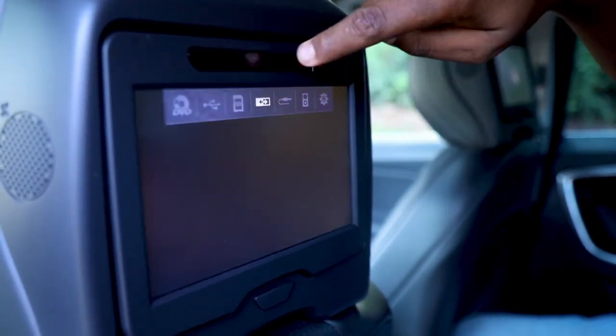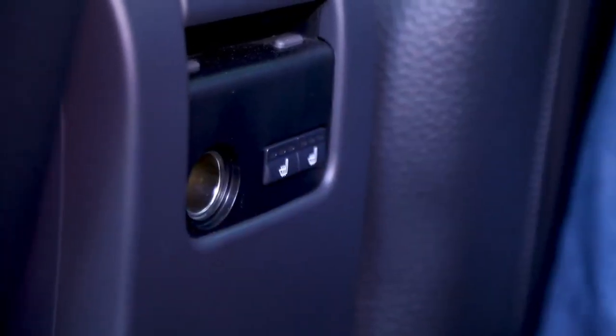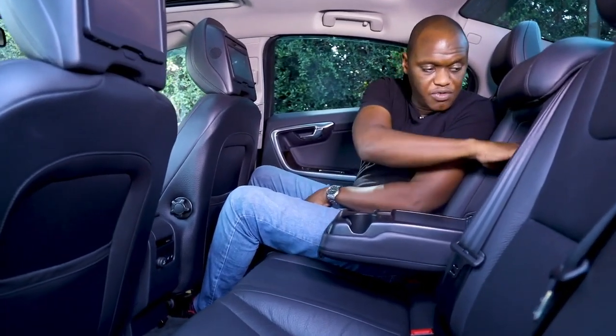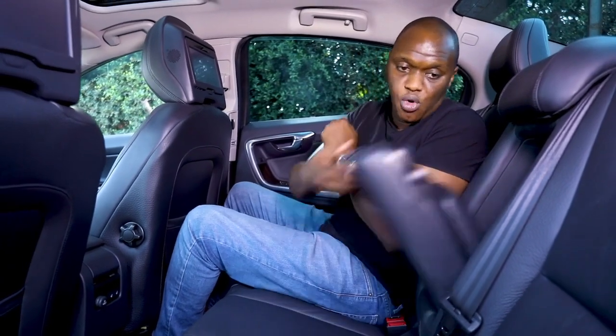So it's a lot of fun in the back here. In terms of practicality, we do of course have a 12-volt socket for charging. Of course, we have settings over here for seat heating, because this car has seat heating in both the front and the rear. And in addition to that, we have an additional space over here which you can use as either an armrest, a storage area, or cup holders.